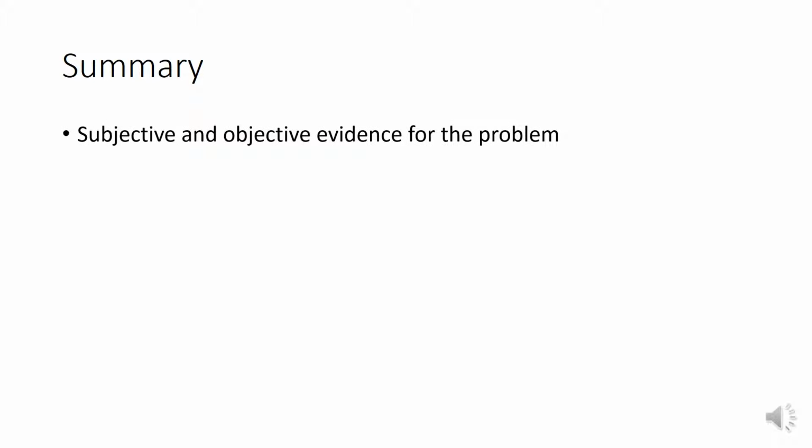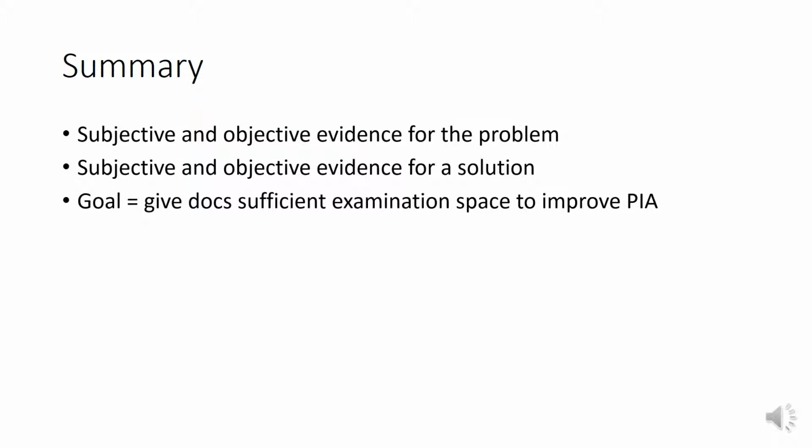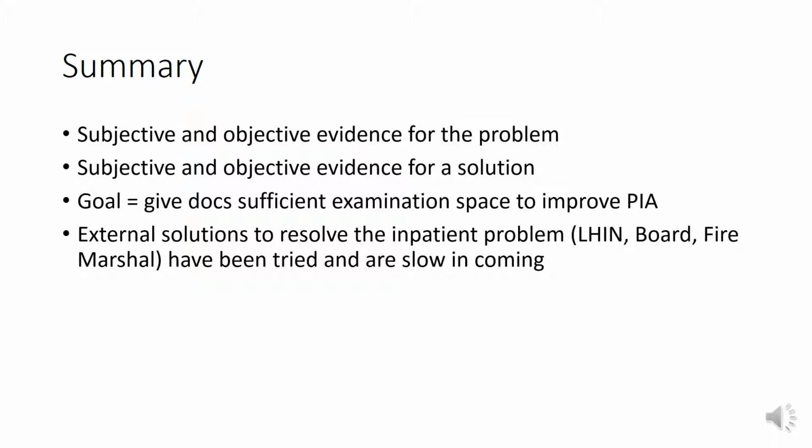So a short presentation, but here's the summary. I've presented some subjective and objective evidence for the problem, subjective and objective evidence for the solution, and just a reminder that our goal is to give docs sufficient examination space to work in order to improve PIA. Some external solutions to resolve the inpatient problem, for example, the LIN, the board, the fire marshal, have been tried and are slow in coming. This is not an avenue that's going to bring solutions tomorrow.